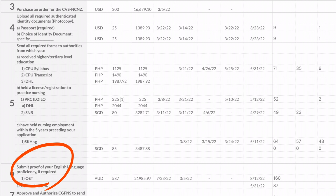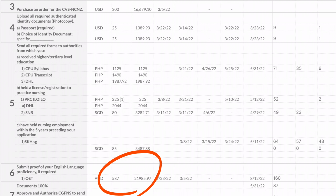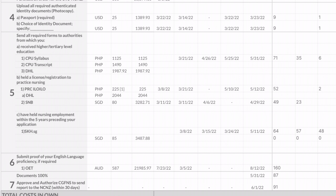So the next step is to provide an English language proficiency test result, and at first I got it waived because I initially thought that while I am working and currently have a registration here in Singapore, I do not need to provide an English language test. But then I had to take it at a later part because the Nursing Council of New Zealand asked for it, and it cost around 587 AUD. And the last step is for your documents to be verified and reviewed by CGFNS International. Once it's done, they will generate a report for you to approve to be sent to NCNZ within 30 days.